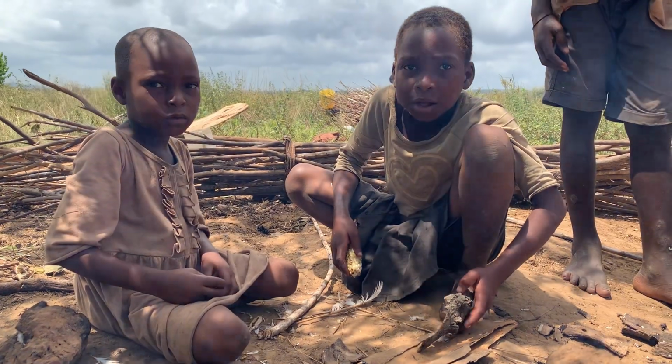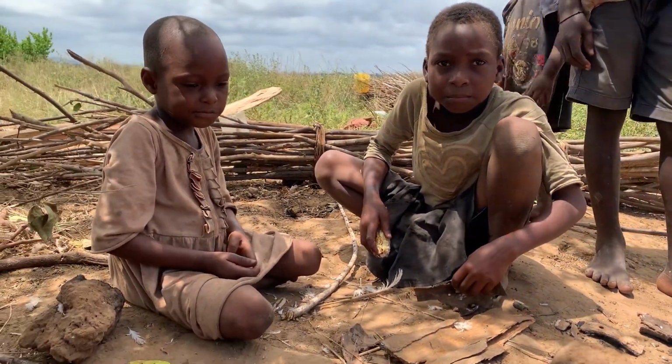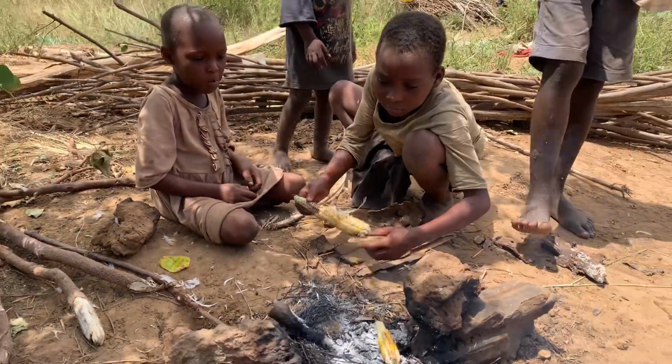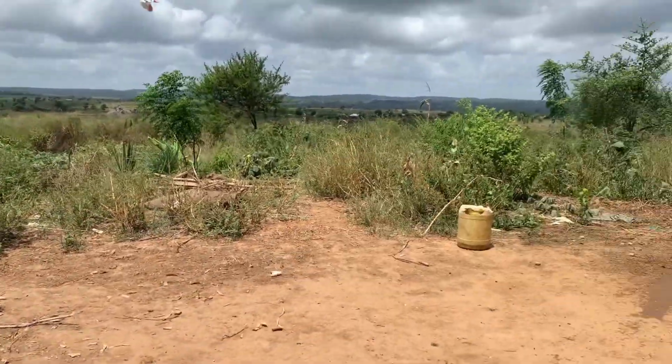Oh, okay. They got it from their shamba. Let me show you the maize shamba. Maize farm, sorry. Shamba is a Kiswahili word.